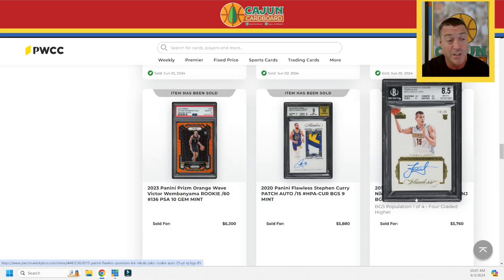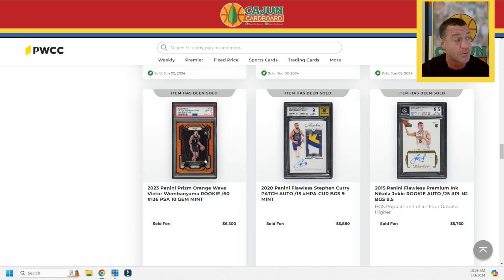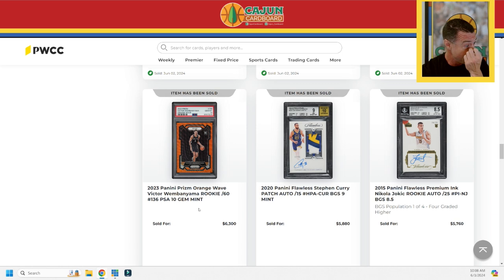5,760, serial number to only 25. It's on the same row as another, here we go again, Orange Wave. This is not an orange, this is an Orange Wave, serial number to 60, right? The orange serial number to 49. I think we'll see one in a second. This is the Orange Wave, serial number to 60.